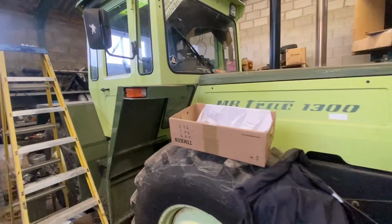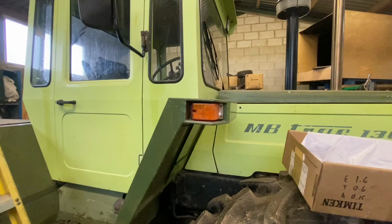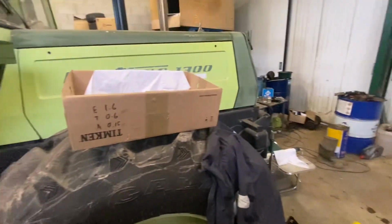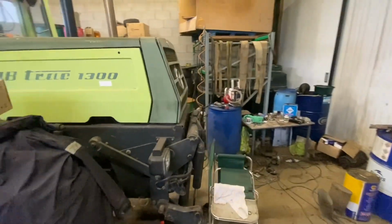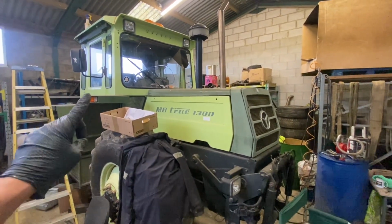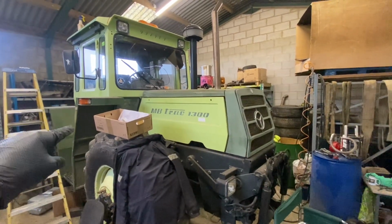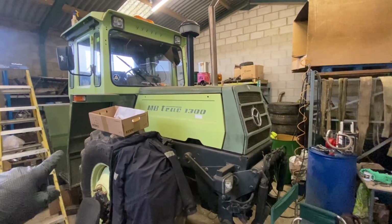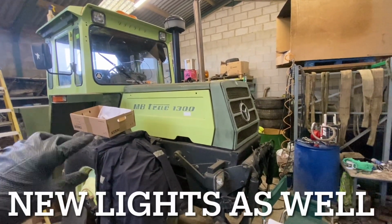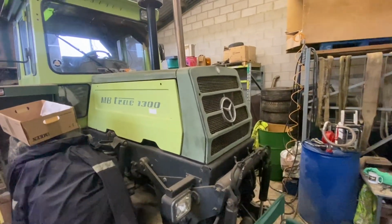For anyone who has not seen this old girl, I've had her for 6-7 years now, and I'm constantly doing bits to her. It's been a bit of a chew, but I've enjoyed most of it, I just don't enjoy the bills. All the bodywork's been done at the back end: new wings, new front wing mudguard, new mudguards at the back, new mudguards at the front, new steps, painted the treads, and that's pretty much cab side. New tyres all around because they split one year.